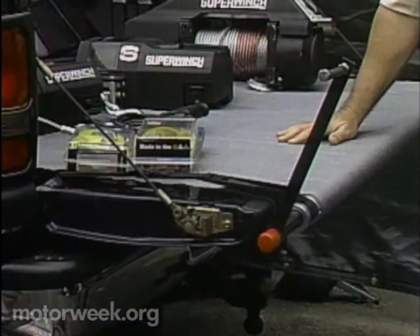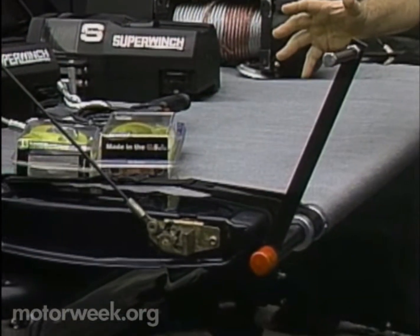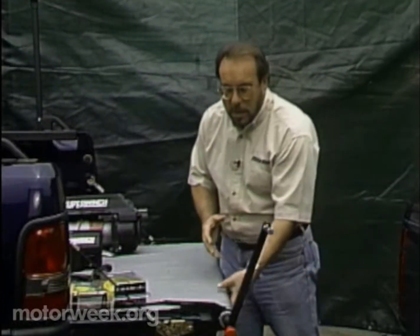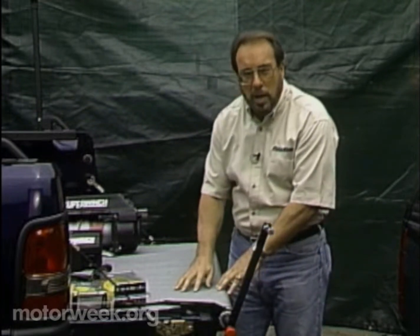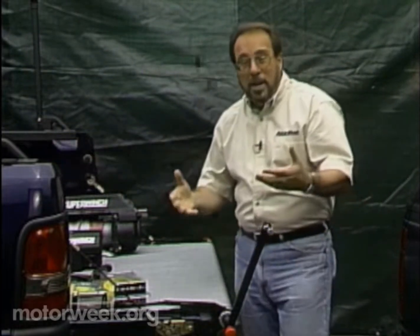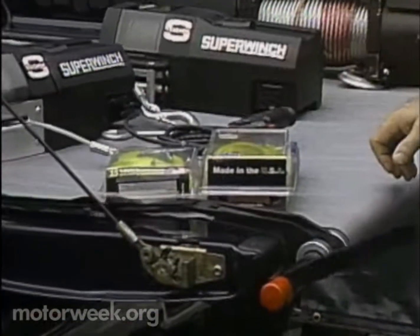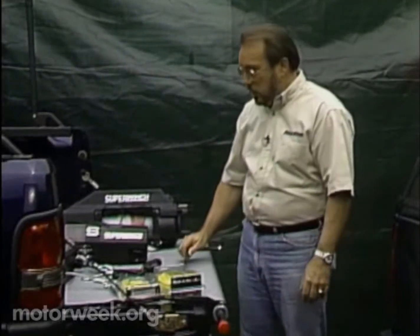Here we have a load handler. Now, it's always a problem if you're working by yourself to get heavy things out of the back of a pickup truck. Well, this clamps over the edge of the tailgate. This fabric, which is really heavy duty, gets extended up to the forward part of the bed. The load is placed on it. Then when you want to unload it, all you do is crank the load backwards. Moves back very easily, does an exceptionally good job.